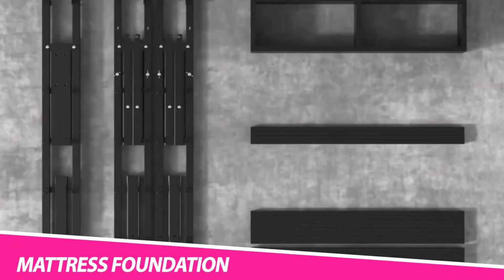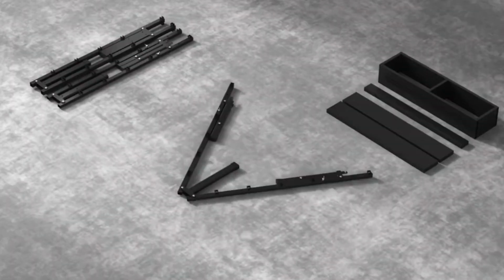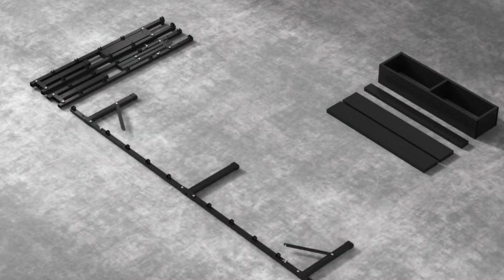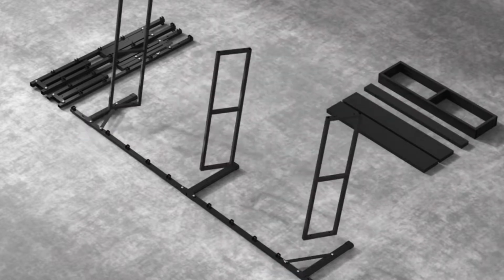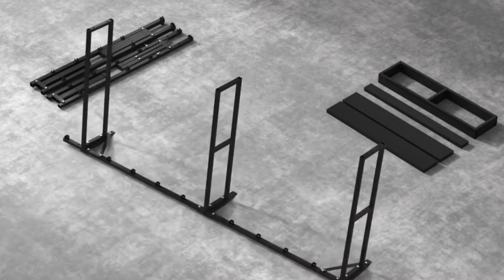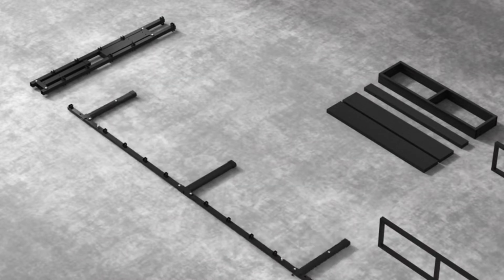Zenith Smart Base Tool-Free Assembly Mattress Foundation. The Smart Base checks off a lot of boxes on a bed frame wish list. Frankly, we're not surprised that so many happy customers have traded in their 2-piece box spring and bed frame sets for this reinforced steel base. It's designed with a metal platform that you can rest your memory foam, latex, or spring mattress directly on top of for extended mattress life.